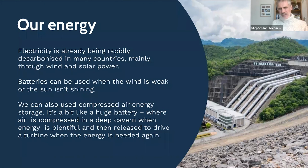And in emerging economies, energy demand will rise because of fast growing populations and increasing living standards. Many emerging economies are likely to continue to use coal to generate electricity. We can already see this happening.